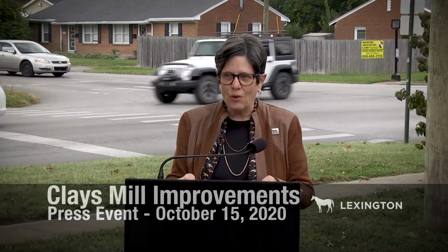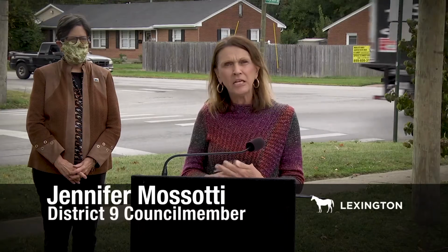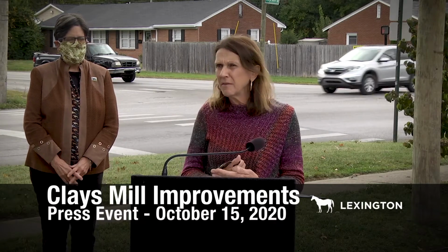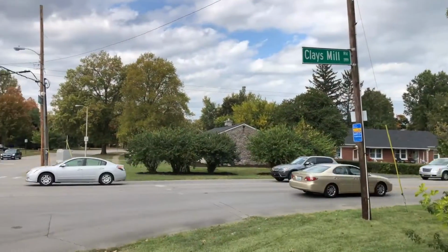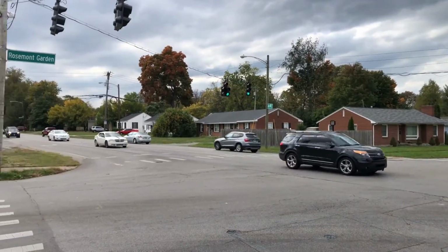Neighbors also wanted bike lanes and landscaping. So all of that is included, and we're planting over 250 trees. During the process, there were a lot of design changes to accommodate some of the issues that we had with Clays Mill Road in the mission statement, and also to listen to the property owners' concerns. Most notably were the concerns about keeping in a bike lane, a landscaping component, and having an extra turn lane at Man of War. So those things were all included.